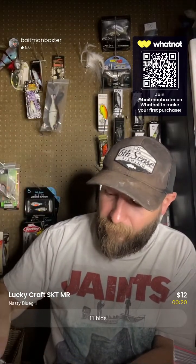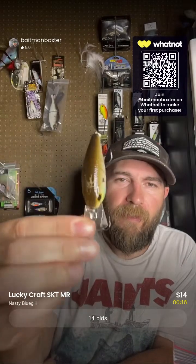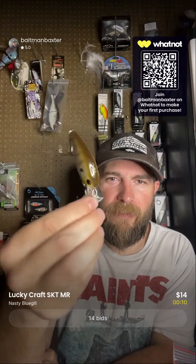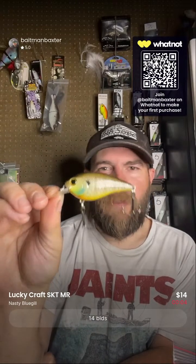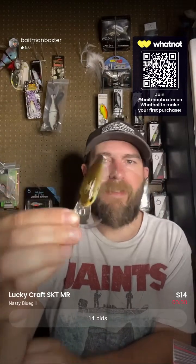One thing Lucky Craft always did, they put some great hooks on their baits. They really changed a lot, man. I don't think they get the credit for what they did to the industry as far as the awesome paint jobs, the great hardware, and baits that caught fish. The Sammy, the Pointer, the BDS, the RC Square Bill, all really upped the game on that style bait.